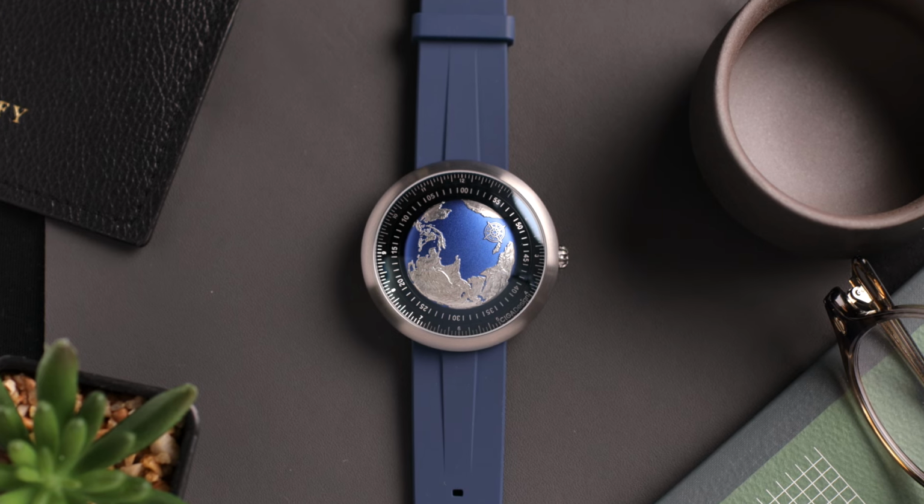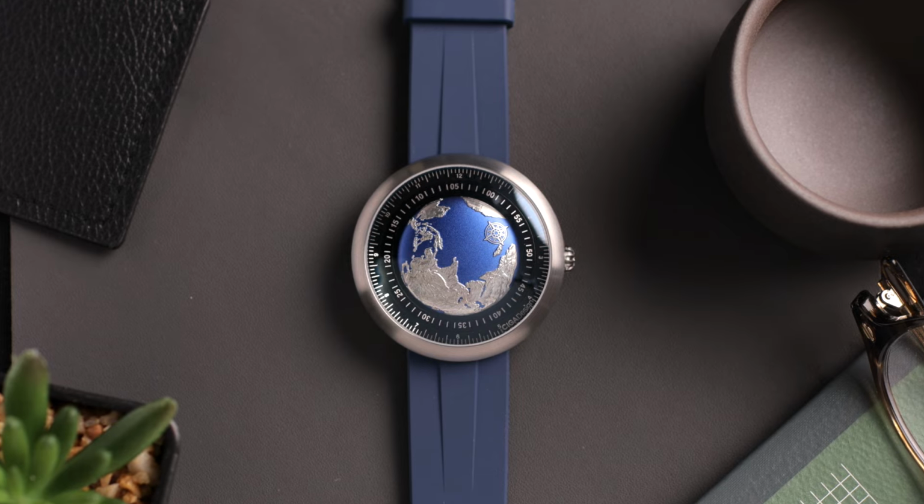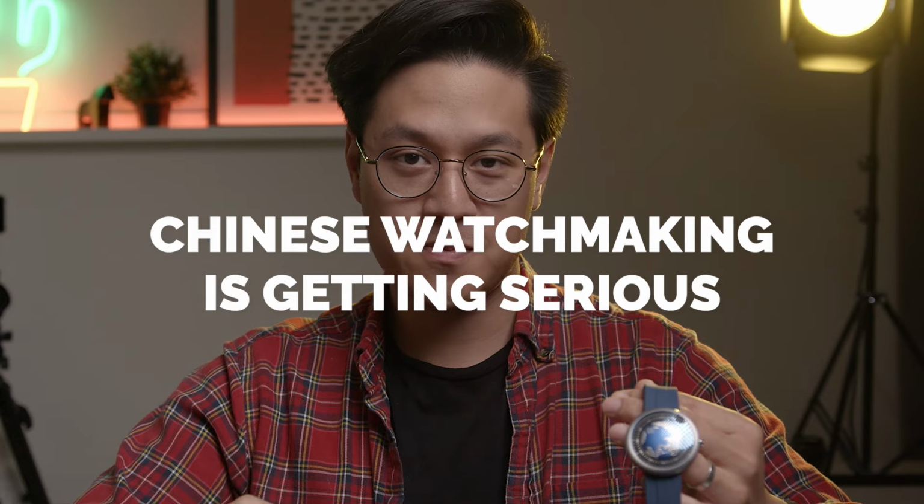Well, what if I told you this watch from Ciga Design, the Series U Blue Planet, beat out several watches, including the Swiss? Yep, you heard that right. Chinese watchmaking is getting serious.